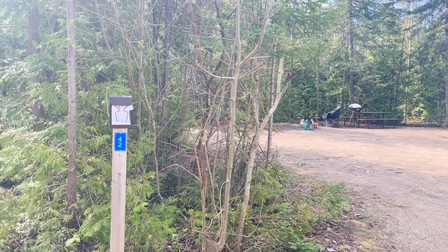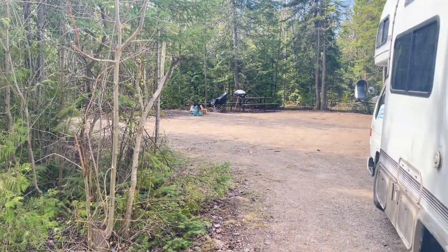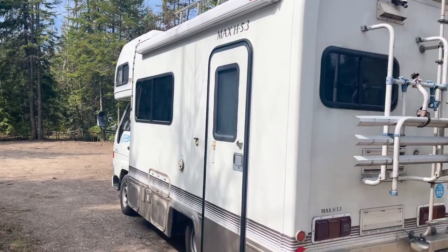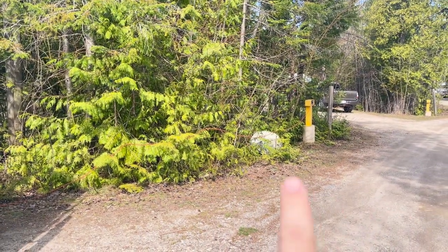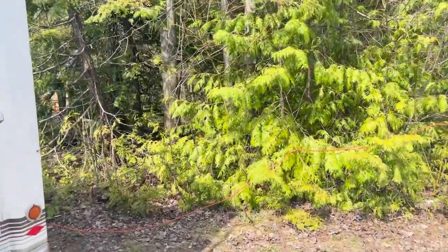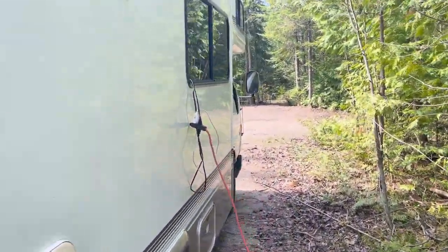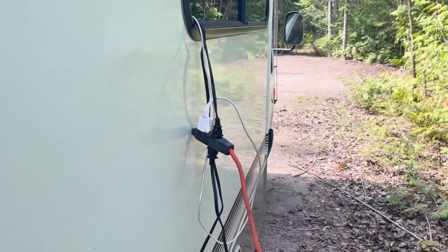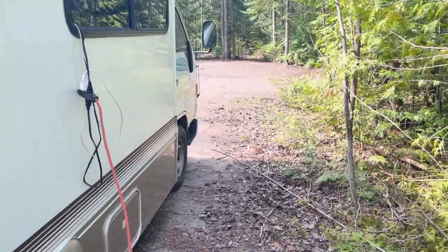So we arrived last night at about 9:30. This is site 42. Pretty big, but we had to park right here because the power is right there and I only have a 30-foot cord. The way the power is set up, the motorhome, we couldn't invert, so this is how we ran a heater, and we got our coffee maker in there. It's kind of funny, but let's continue around.